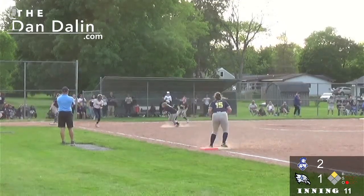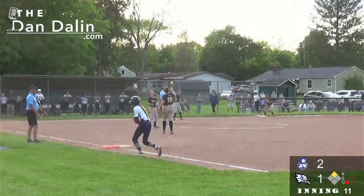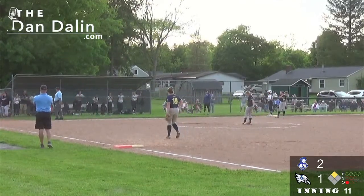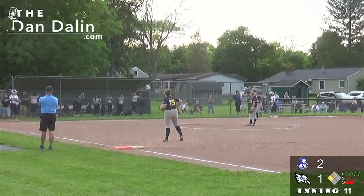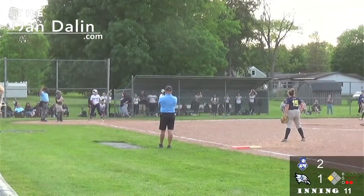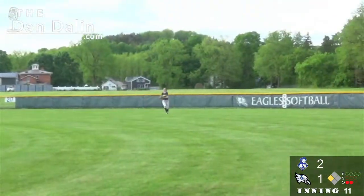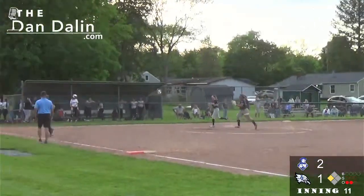Pitch, bunt goes right back to Krista. Krista throws it over to first to Allie for out number 2. Runner advances. Now batting in the third position, Lexi Del Favaro. Lexi drives this one out to center field. Olivia Turk is underneath it, makes the grab, and the Rebels win!